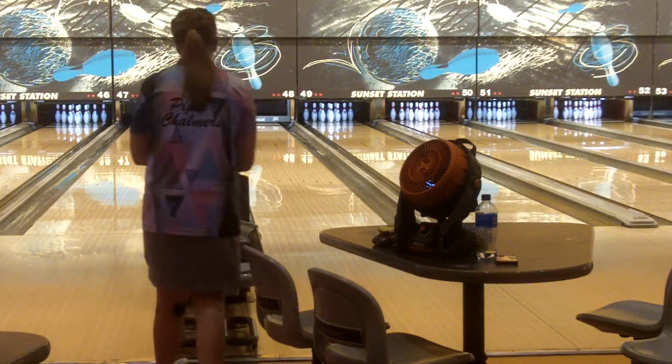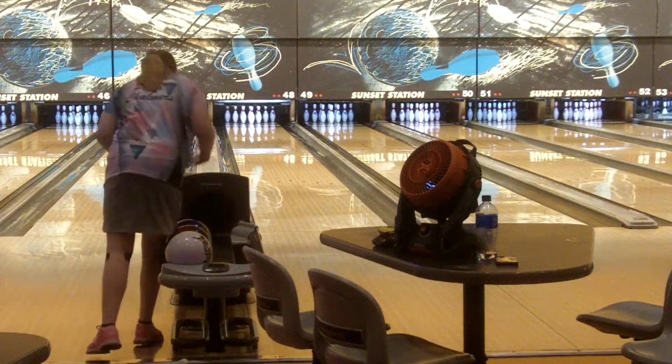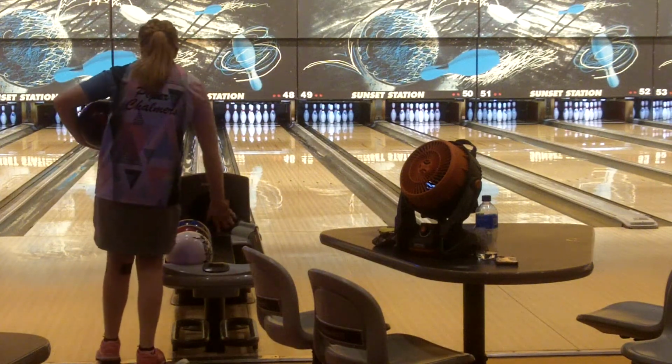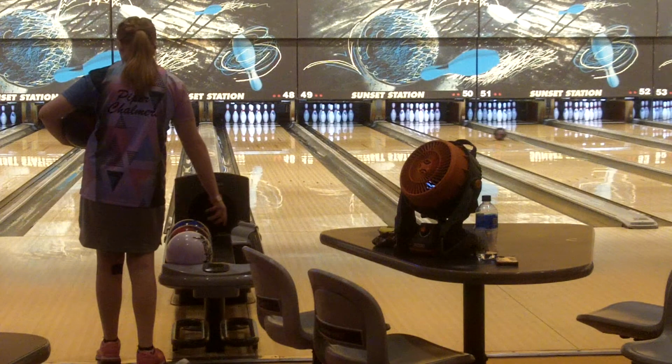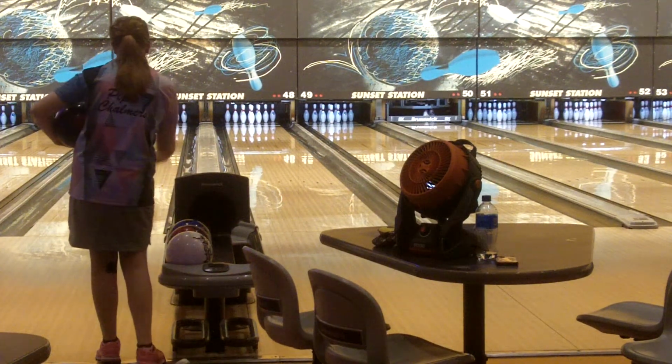And from a 37-pin early deficit, Chalmers can take the lead here in the 8. She can get one more. To the right, the stretch.